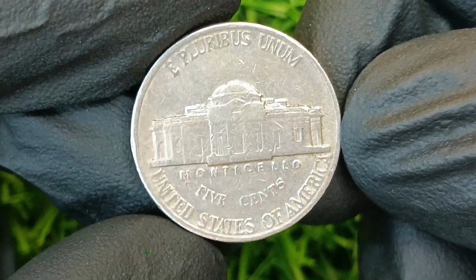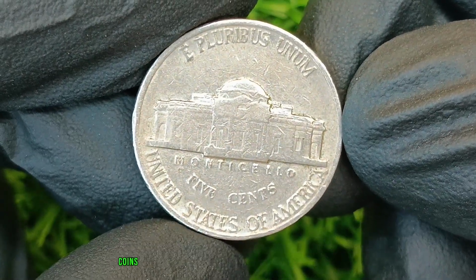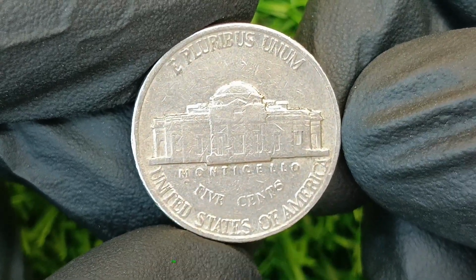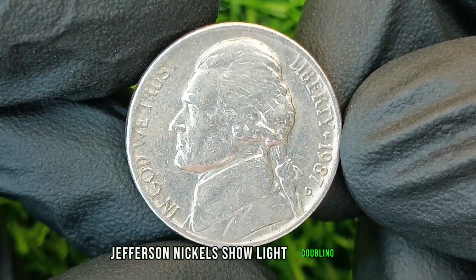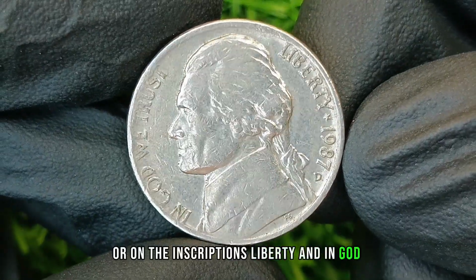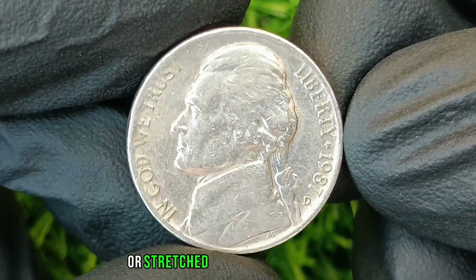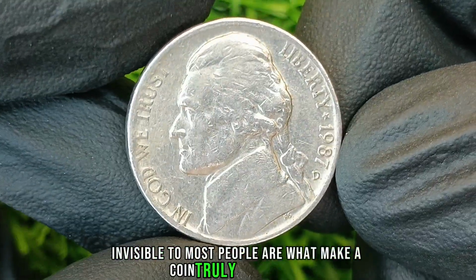Beyond condition, collectors also look for unique minting errors from 1987. Coins with double dies, off-center strikes, die cracks, or clipped planchets are especially desirable. For example, some 1987 D Jefferson nickels show light doubling on Jefferson's profile or on the inscriptions "Liberty" and "In God We Trust." Others have slightly misaligned dies that cause parts of the design to appear shifted or stretched. These small anomalies, invisible to most people, are what make a coin truly collectible.